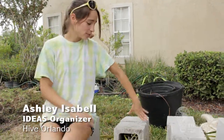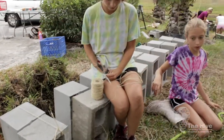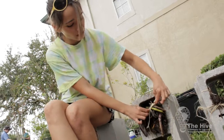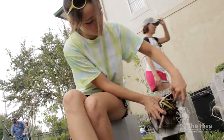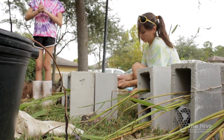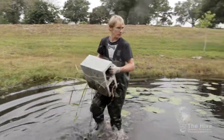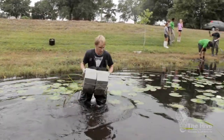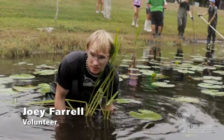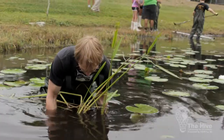What we did here is we tied the cinder blocks together with some pieces of twine, and then we stuck the plants through the cinder blocks, kind of secured it with another piece of twine, the roots to the twine that we wrapped around the cinder blocks. And now we're just gonna go grab some manpower to help us drop it over into the lake. I'm just trying to make sure they stand up even, so that they don't fall over and drown the plants.